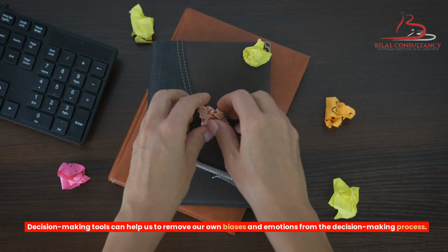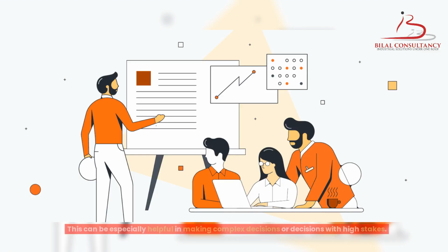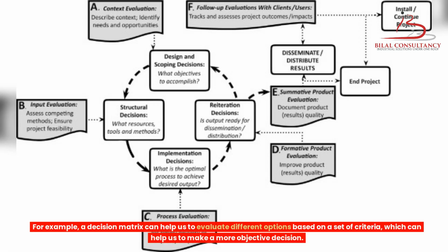They can help us to make more objective decisions. Decision-making tools can help us to remove our own biases and emotions from the decision-making process. This can be especially helpful in making complex decisions or decisions with high stakes. For example, a decision matrix can help us to evaluate different options based on a set of criteria, which can help us to make a more objective decision.